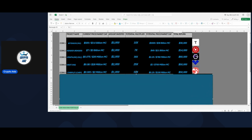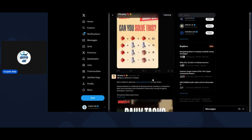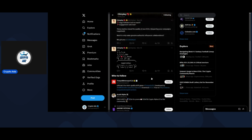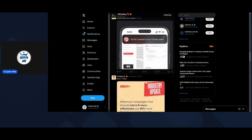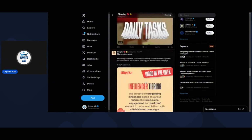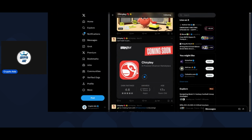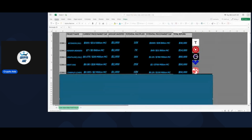So, of course, do your own research, but they have a big community. They get good engagement. And I believe they got some sort of partnership recently. Let me just see if I can find it. And also, it looks as if they potentially will be launching their own app on the App Store. So yeah, guys, of course, do your own research. It's very high risk, and you shouldn't be putting a lot of your portfolio into these projects.